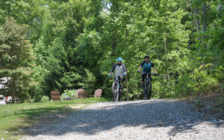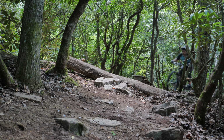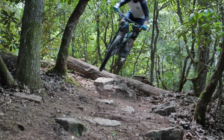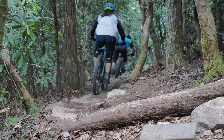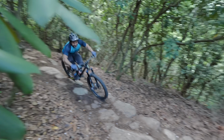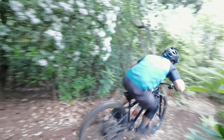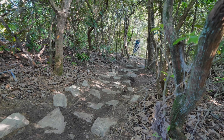With the rock garden finally finished, we couldn't wait to test it out. Dude, it goes so fast. So I actually came into there with more speed than I ever have before. Absolutely. I used this whole thing over here.